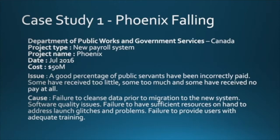Now, what was the cause behind it? After analysis and studies from government organizations, from other institutes, plus private organizations coming into the picture, they figured out the main cause behind the issue was failure to cleanse the data prior to migration to the new system. When they migrated from the old payroll system to the new payroll system, the data was not properly cleaned and updated.